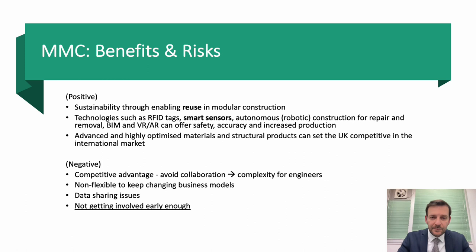So what do we need to avoid? We need to avoid looking only at the competitive advantage of companies and the way that some companies operate nowadays. So we are fostering collaboration, which will then work out for the engineers, because at the moment, these competitive advantages are creating complexity for the mass of engineers.